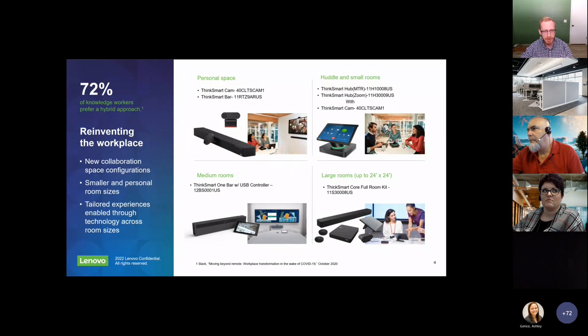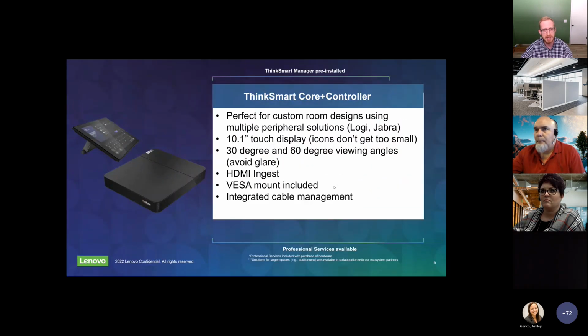So the final thing that I want to talk about from an individual perspective here is our ThinkSmart Core and Controller, which is a perfect solution for custom room designs using multiple peripheral solutions. So if you have customers that want to use a Logitech camera or a Jabra camera with the compute power of Lenovo, this is the perfect solution where you get the controller and the compute, and then you can custom build the solution around it.